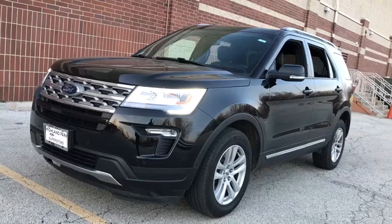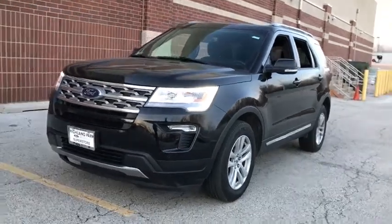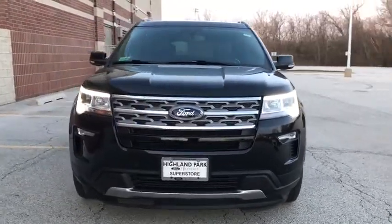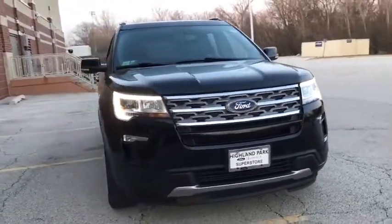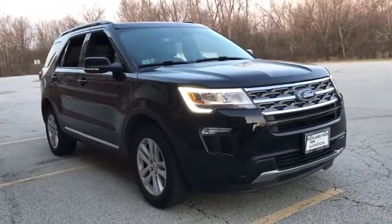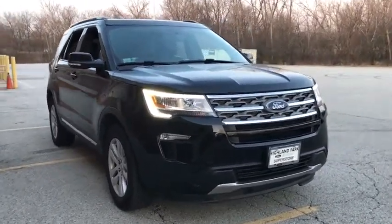Come test drive 2018 Ford Explorer. You've got a lot of capabilities to call on in a Ford Explorer. Don't underestimate your choices. This vehicle has less than 25,000 miles. Here are some of this vehicle's great options.